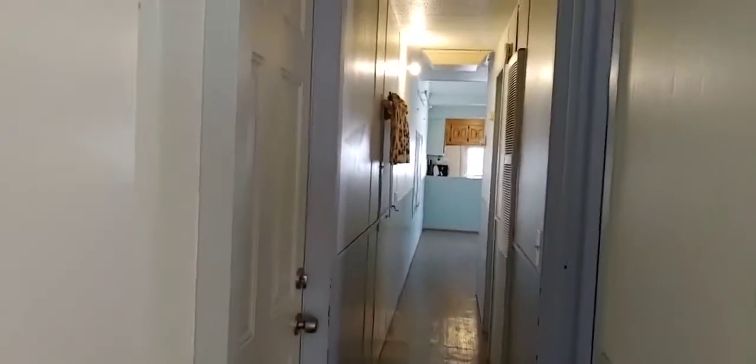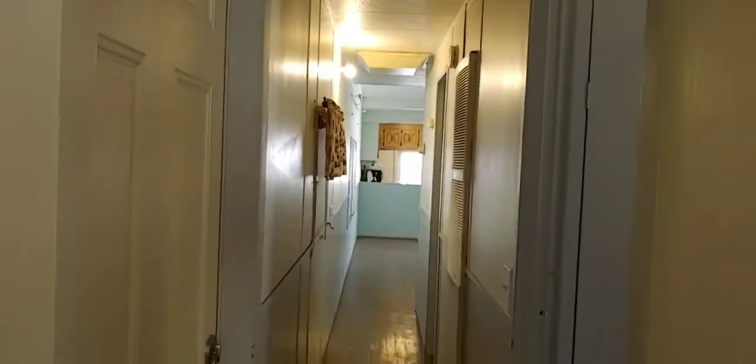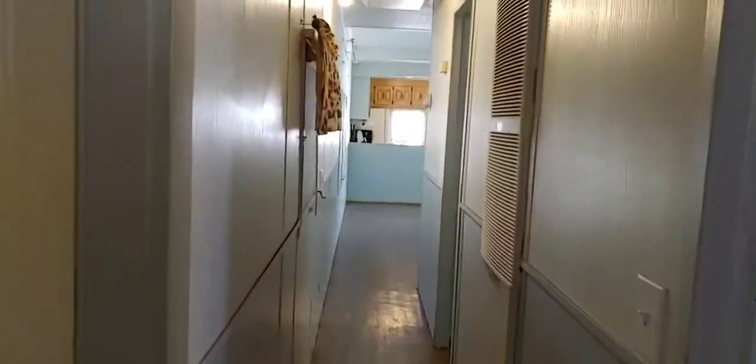Ceiling looks real clean. In fact, I'll take a look when I go back out and show you the roof line of this house. I asked the seller, they said they did maintenance on this at regular intervals, and the whole house for that matter, and the roof looks really clean. So let's go in the bathroom.